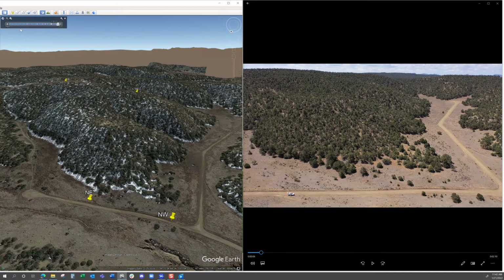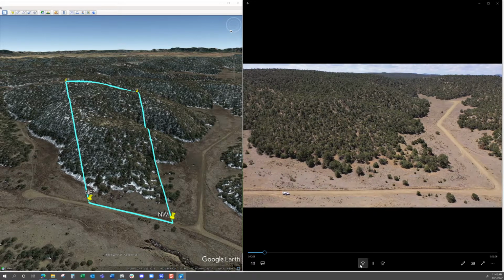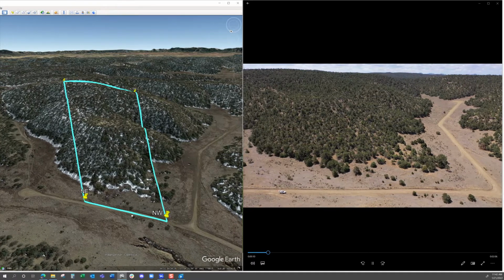Let me see if I can turn this to a different date to get a better photo. That'll work. Okay, so right now we're looking north to south on the video. So here's the property. You can see the north access road here. So you've got a good amount of access road frontage. And I'm going to play this video and kind of fly around here.